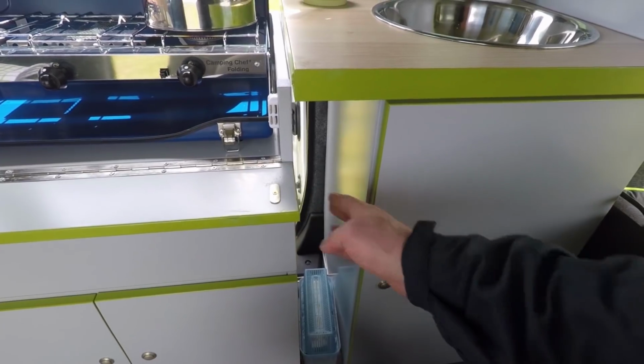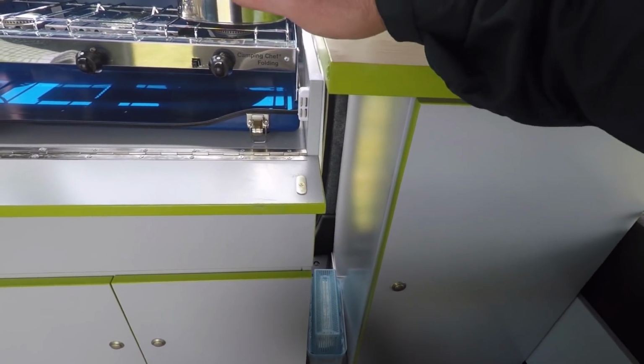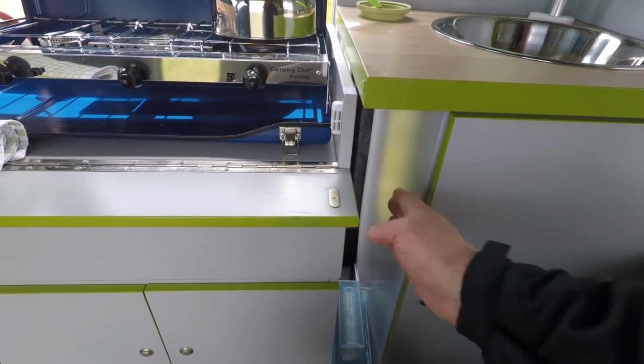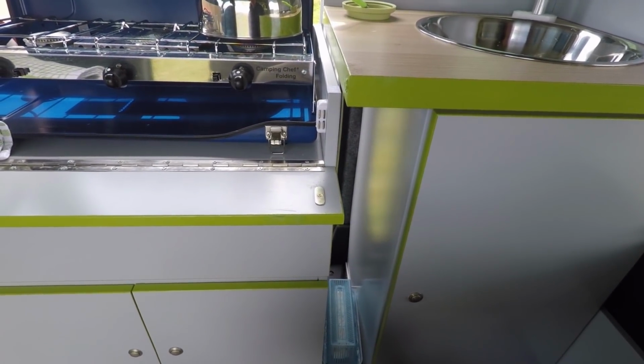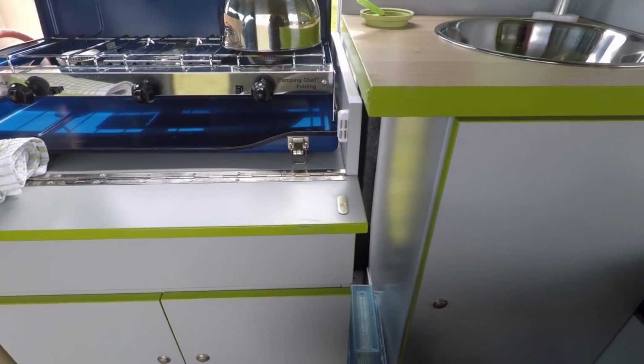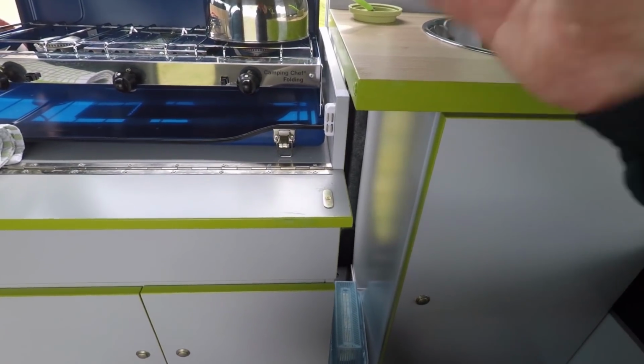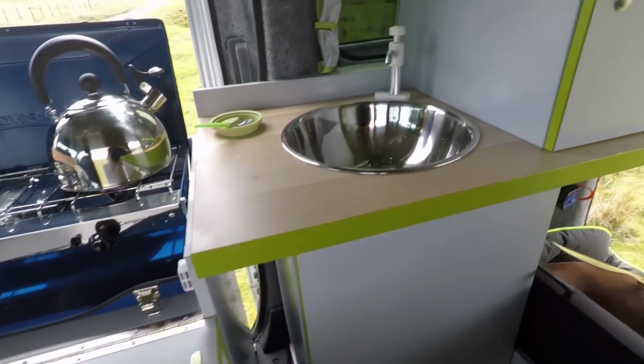I've left a gap here between the two cupboards because the top worktop of the cooker unit comes off, and it can be stored in here if I'm not going to use it as a table, and at the minute I've got the table outside. It doesn't store in there during transit, just purely while I'm using the cooker.